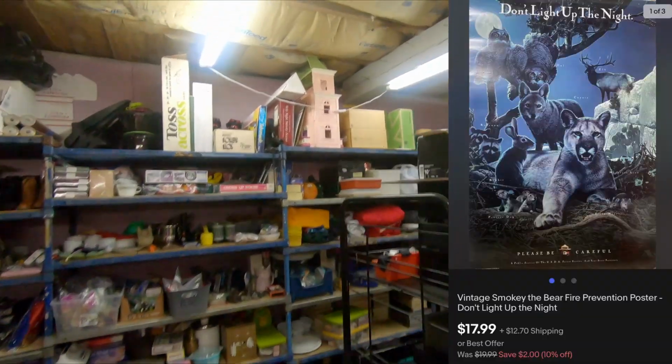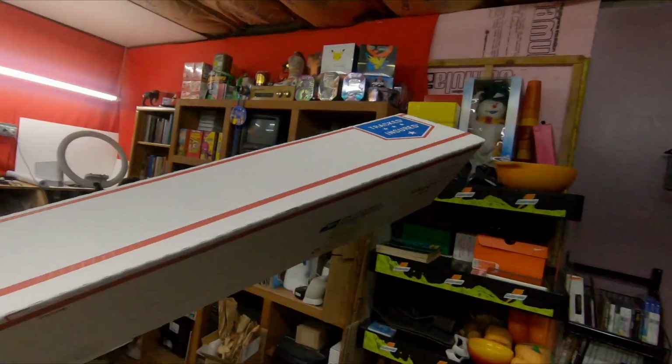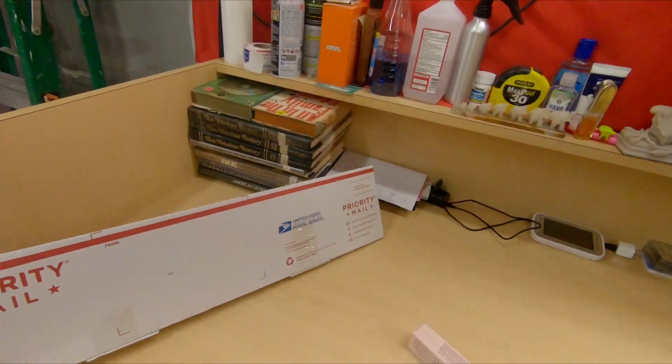Next thing going out, wasn't sure if this would ever sell, on B6 is a vintage Smokey the Bear poster. And this one you might or might not recognize from the picture, of course, because that's already boxed up. It's the Smokey the Bear posters you'd always have in your science classroom. Usually it'd be like all bugs, or one will be all birds or something like that. This one is all, I think, nocturnal animals. Don't light up the night. So yeah, I think it's all nocturnal animals.